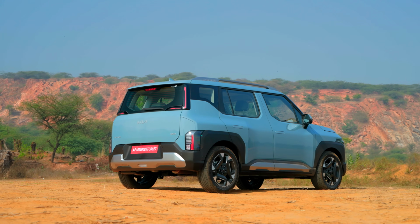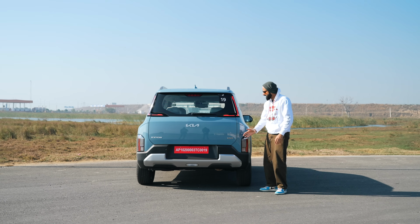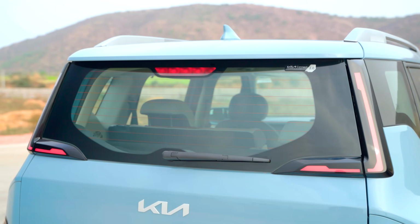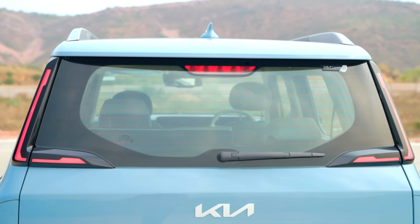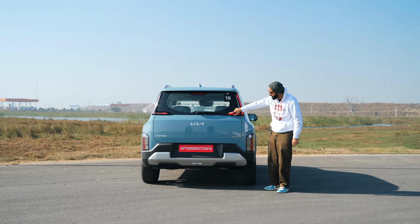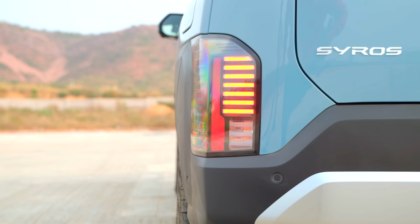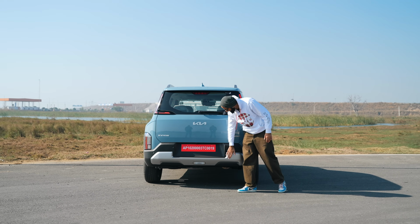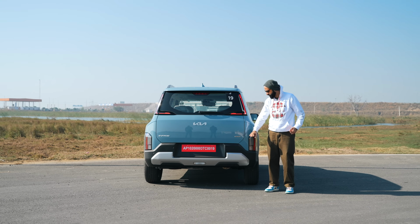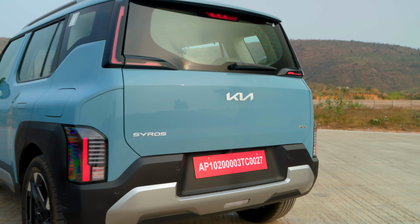The rear styling is odd as well. It's really vertical down the back. It's a very straight line over here, and again that's been done to maximize space on the inside. You get this spoiler up at the top, you get the shark fin antenna. The lighting elements are very interesting. You get these split lighting elements with one element up here and the second down over here. The tailgate, it's flat. You've got skid plates at the bottom, Syros badge over there. This is the diesel automatic, so you've got the auto badge over here, and overall it looks very interesting.